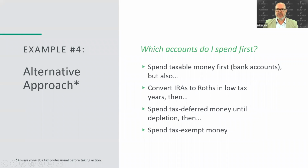And there are two key elements in the early years. First, this alternative approach uses the taxable bank money for expenses, but also during the same period, accelerates IRA distributions in otherwise low income years, possibly putting that money into Roth accounts. That's what's called filling your tax bracket, the filling your tax bracket approach, which we'll take a look at in a minute. The alternative approach gives you more flexibility to use that tax-free Roth money strategically down the line in future years. Does it make a difference? It could. The academic studies show this approach increases portfolio longevity. That is how long your non-Social Security assets will last before being totally spent. It could stretch them out maybe a couple of years.